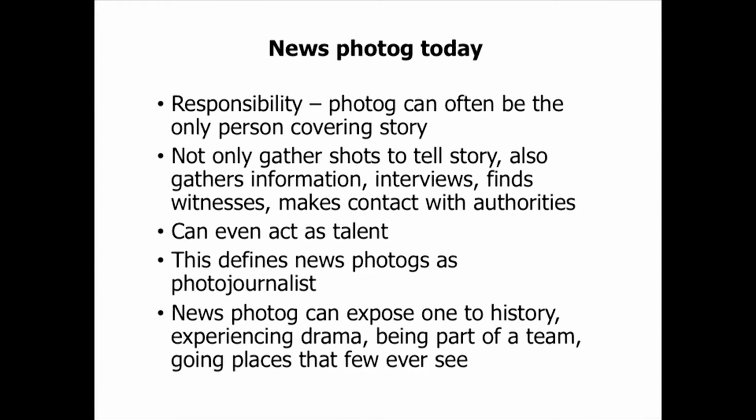Very often, news photographers cover stories on their own. They're not only responsible for shooting appropriate footage, they must also gather information, conduct interviews, write scripts, edit video, and create graphics. They may also need to be on camera. It is very common for reporters to shoot their own stories. It's not a new thing, but certainly more common.